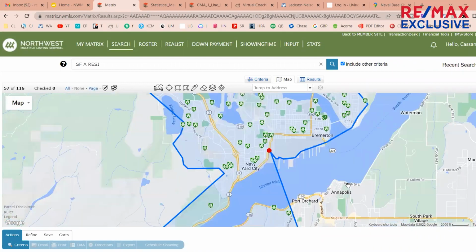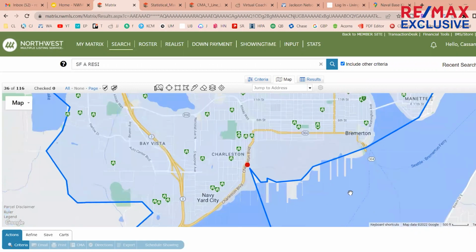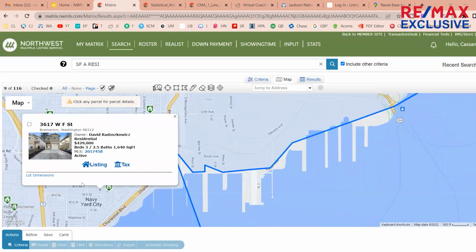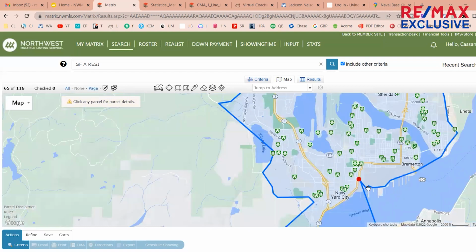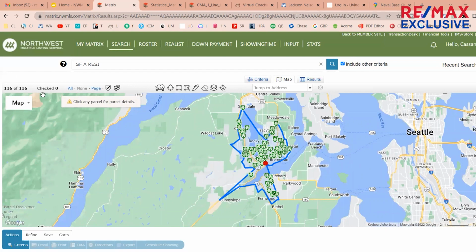So this little red dot here is the Charleston Gate. And here are all the piers for the ships and the dry docks and everything. Each one of these little green pins is a property listing. Let's see, I'm going to go back to 116. So we have 116 properties within a 15-minute drive of Bremerton. That's pretty good, you guys.